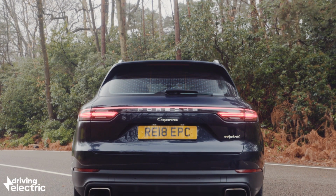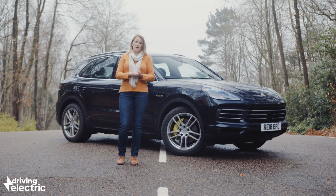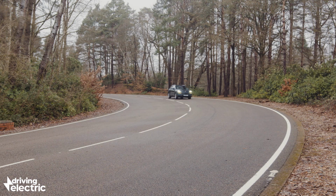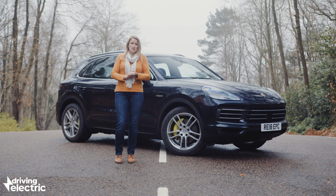So taking all that into account, and given that with the options on this car you can easily see it pushing £80,000, the Cayenne E-Hybrid is wonderful to live with and to drive, but it just feels like it should still be even better to drive and even more efficient.